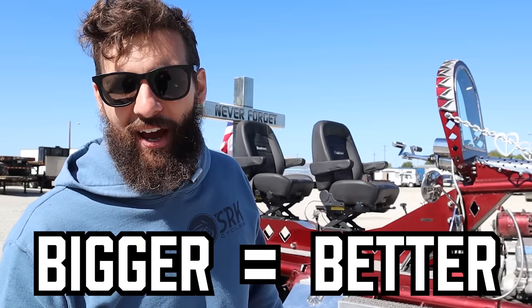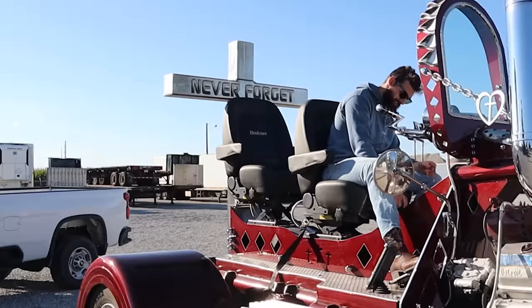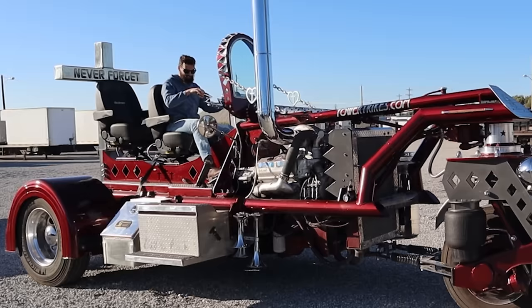And I brought Craig here too. We're gonna go test this thing out and see what this thing's all about. We're gonna find out whether bigger is really better. Come on, Craig. So this is the moment that I realized that I'm about to drive the most expensive motorcycle I've ever ridden, and it's the only one in existence. I can't mess this up.